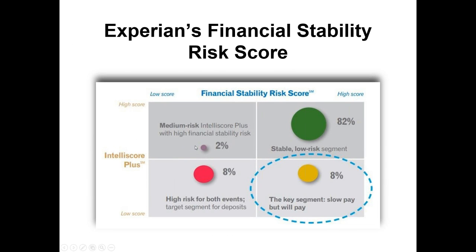So what they do here is they say, okay, if you have a really high score with Intelliscore, you're stable, very low risk. 82% of the actual is comprised of this. Of all the people that score, like 82% fall into this segment. Medium risk, 2%. Intelliscore Plus, high financial stability, low risk. So 84% of the people that get scored here are really low risk. Then you've got this high risk for both events, target segment for deposits. So these people are a higher risk, okay, lower score.